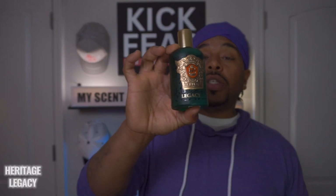They didn't disappear, the same as with this one. It seemed as though when these came in on that wave, if you didn't catch it, you might have missed it, because I haven't been seeing them. I don't know how many clones they did from the Tom Ford lineup, of these Heritage lineups. But so far, I've only seen two, Legacy and Eternal.